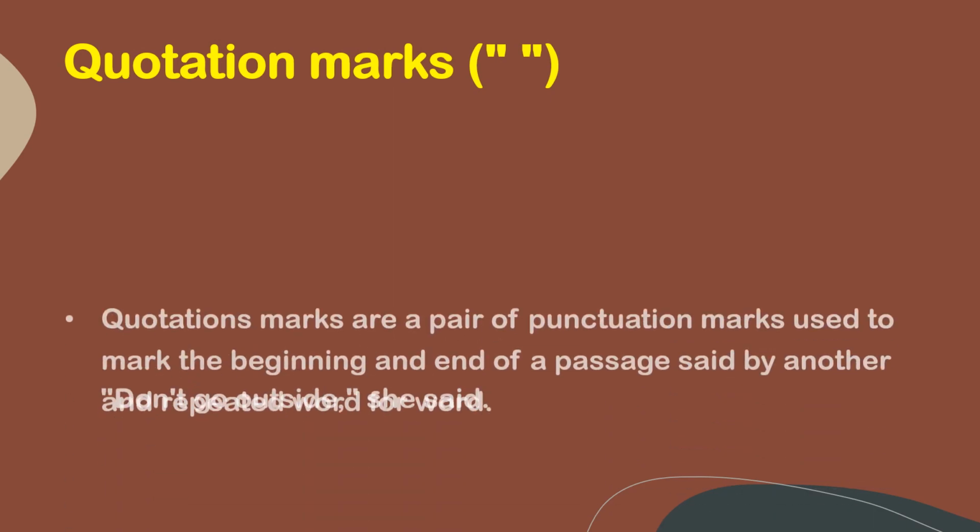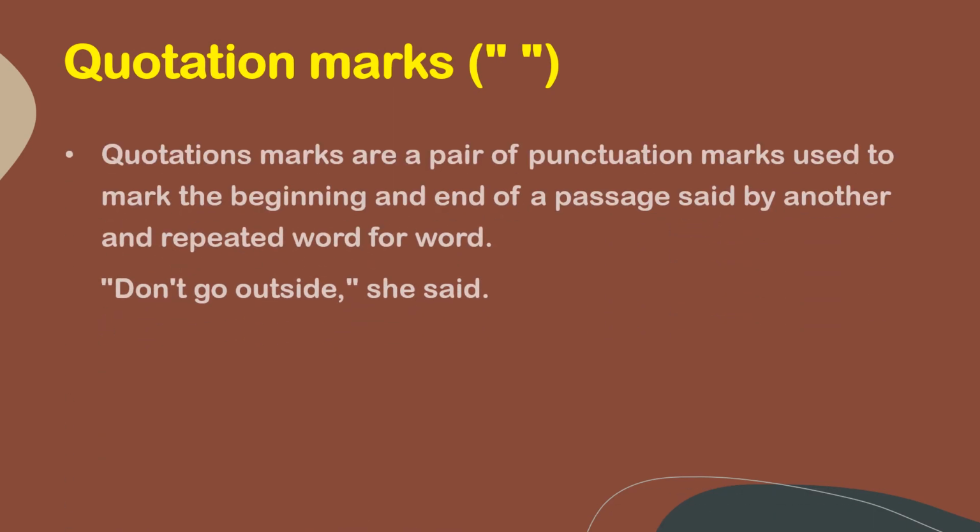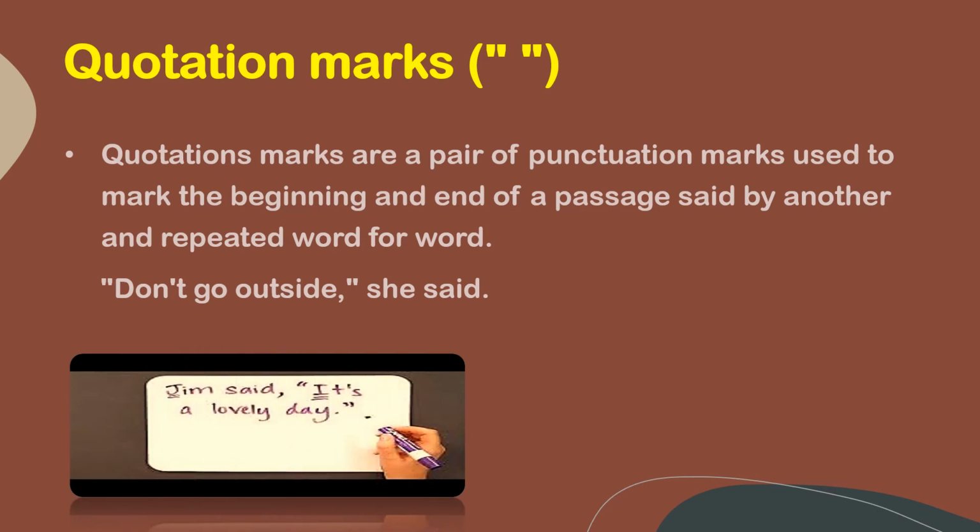Quotation marks are a pair of punctuation marks. They come in a pair, used to mark the beginning and the end of a passage said by somebody, a quote. For example, "Don't go outside." It begins with the punctuation mark called quotation marks and ends with that. Okay, "she said", full stop. Yeah, Jim said, "It's a lovely day."